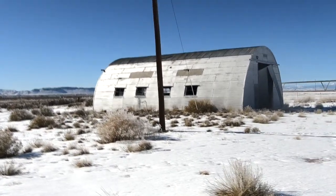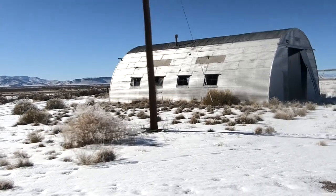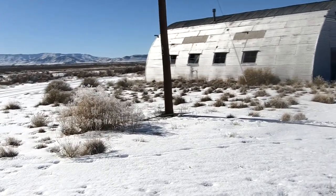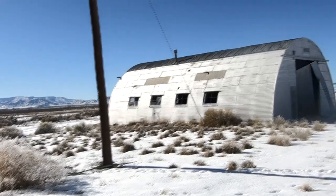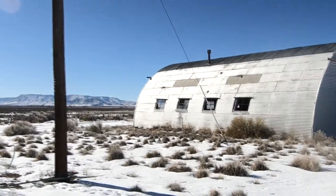Today's job will be to measure the building, get some details on the individual framing components, things like that, so that we can prepare a slab and foundation for it over at Contentment.